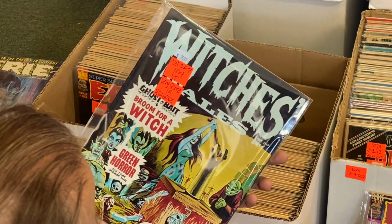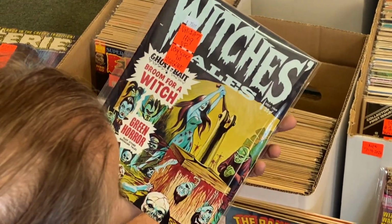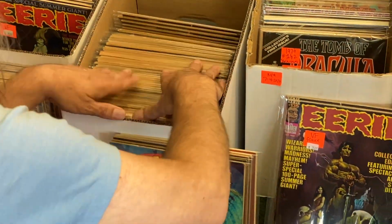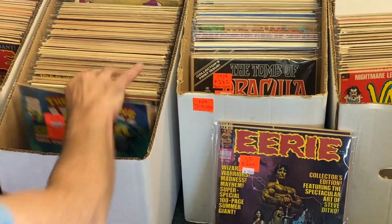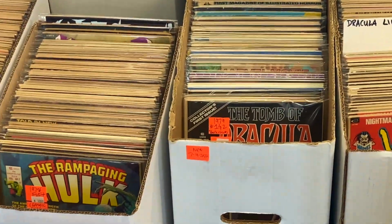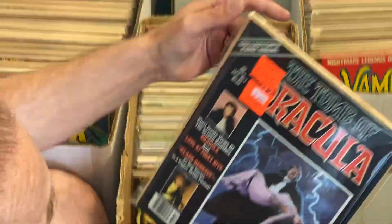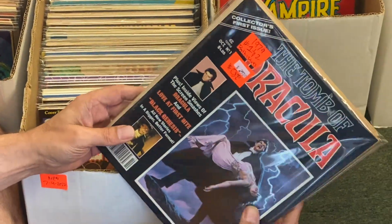Witch's Tales. How I Became a Witch. Man. I think they look great when they're high grade, though. Okay, so that's that. Then we got The Tomb of Dracula. All right, so I got a ton of these, number 1s and 2s, so I just made packets for $10 for the pair. I think that's a pretty good deal.